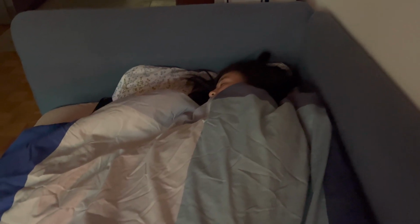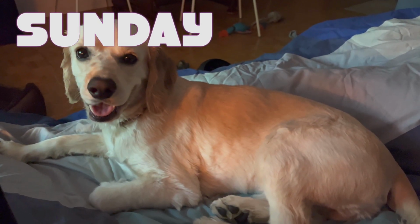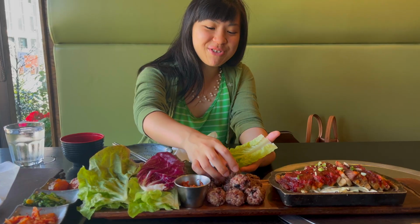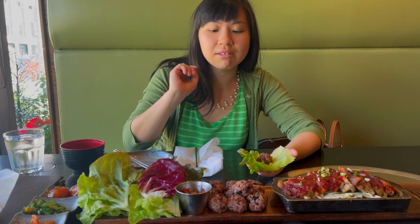We slept in the next day, Caitlin, I, and even my dog Lychee, and then went out for a Korean brunch. Caitlin had ssambap, which is Korean rice lettuce wraps, for the first time. But I also put the sauce on the lettuce.